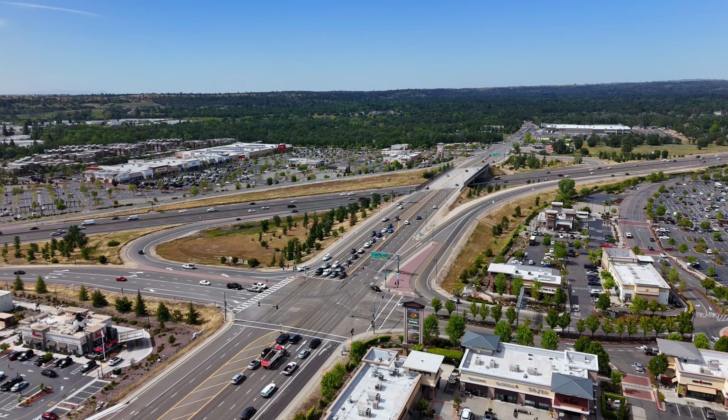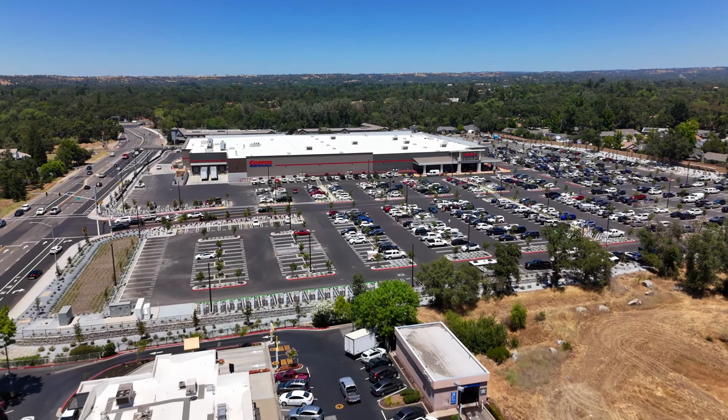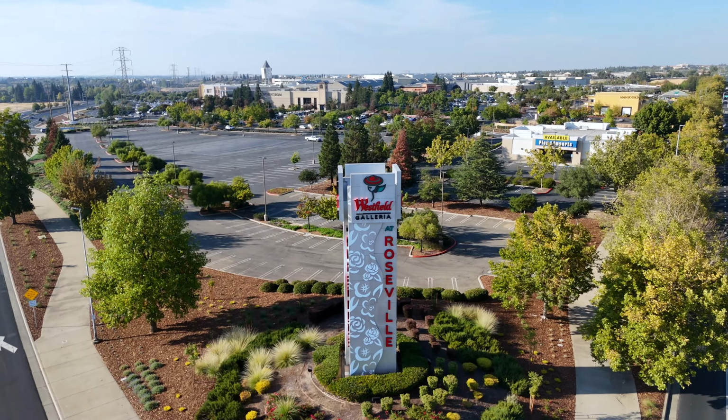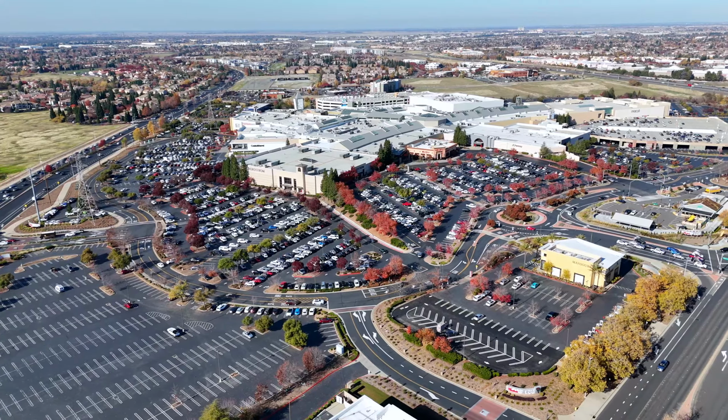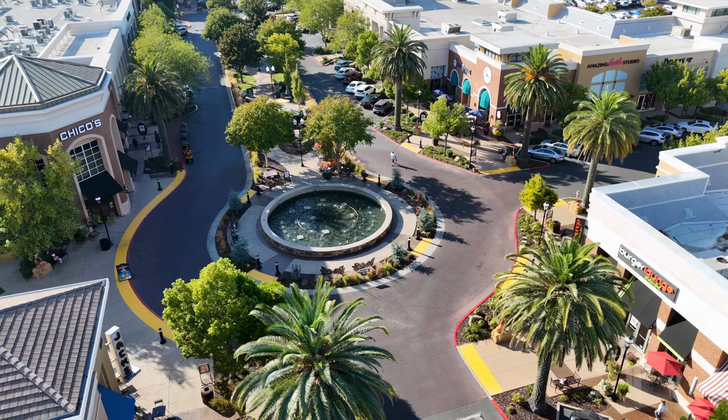For shopping, you have the Rockland Commons, Sierra Commons, and Costco is just a 12-minute drive away. You also have easy access to the Westfield Galleria Mall in Roseville, as well as the Fountains with lots of fine dining and shopping.